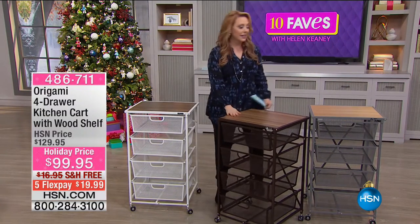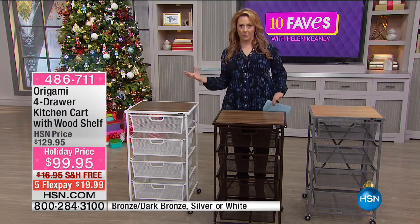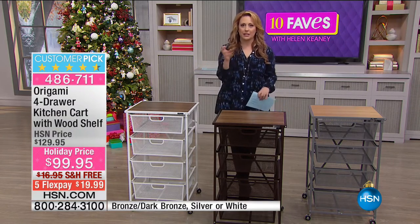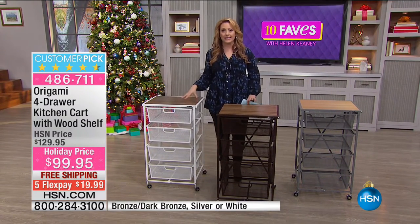Okay, now our next item is from the very popular company called Origami, which is named after the Japanese paper folding concept, not company. It's not a company, it's a concept, where you take the paper and you fold it. These are from Origami because they come fully assembled.